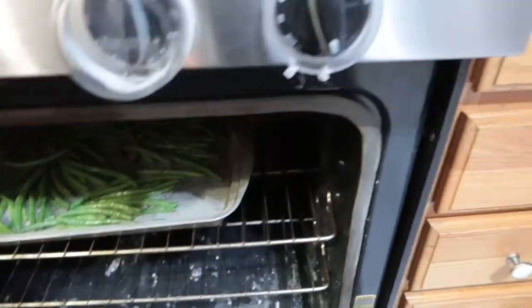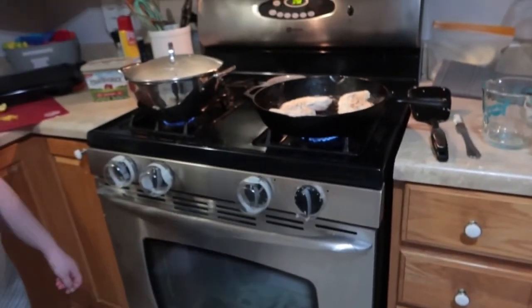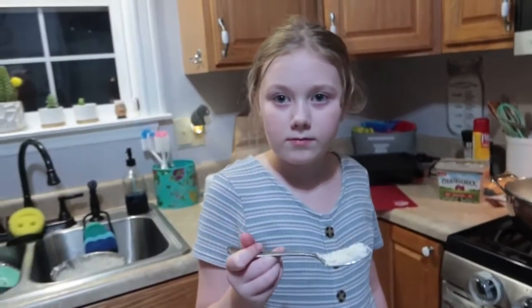Y'all, excuse my oven. It needs to be completely cleaned. That's gonna be a project for the new year.